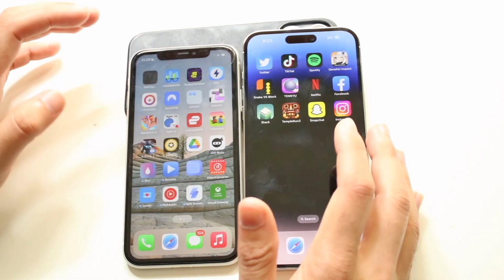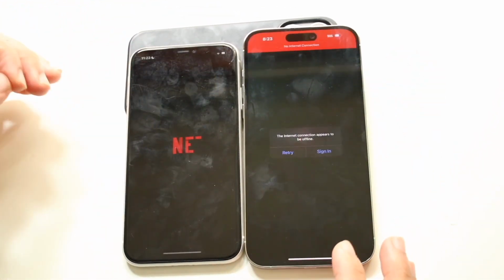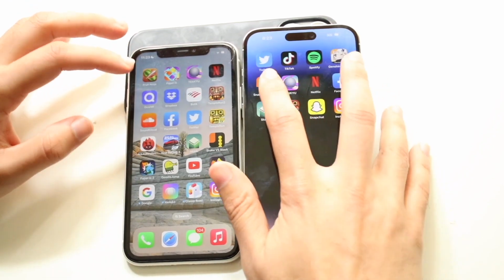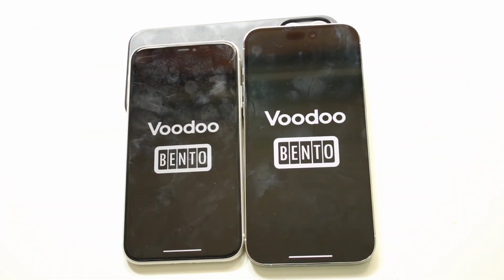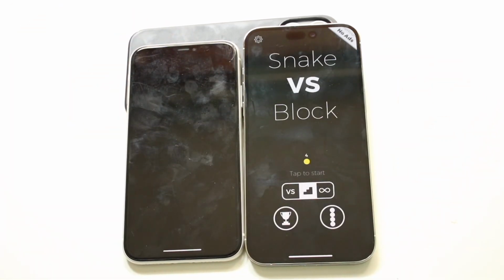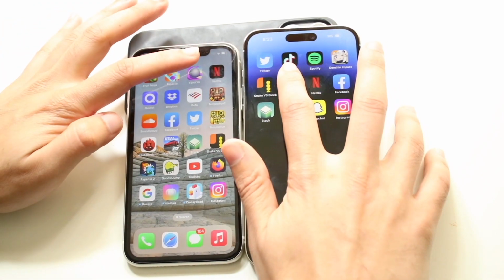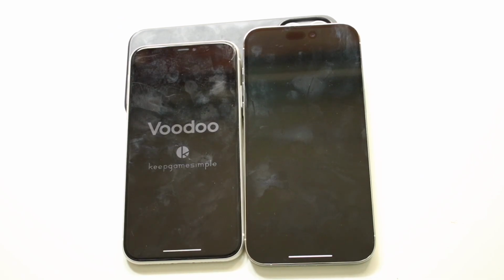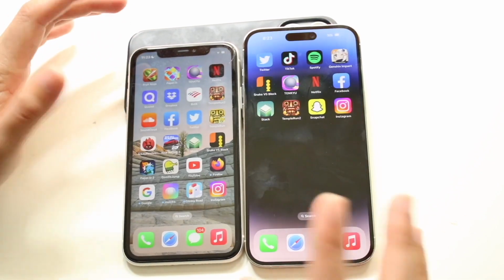Now with some of these other applications, we can try something like Netflix 3, 2, 1. And again, we have this little network error, but it probably still would have been faster on the 14 Pro Max. Snake versus Blocks 3, 2, 1. And again, the 14 Pro Max is faster. iPhone 11 a little bit behind. Thank you 3, 2, 1. And the 14 Pro Max was faster, but the iPhone 11 is not that far behind.